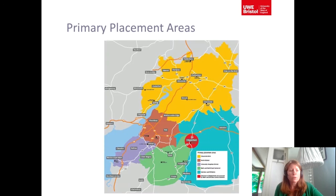So I said that I would talk about the primary placement areas, and you can see here on this map we've got 5 different placement areas that support our education here in Bristol. For those of you who are familiar with the city, we have 2 trusts in Bristol itself. So the red area on the map is North Bristol Trust, and for those of you familiar with Bristol, that's Southmead Hospital. The purple area below that is St Michael's Hospital in Bristol, and that goes right down to Weston-super-Mare, so it covers a slightly larger geographical area.